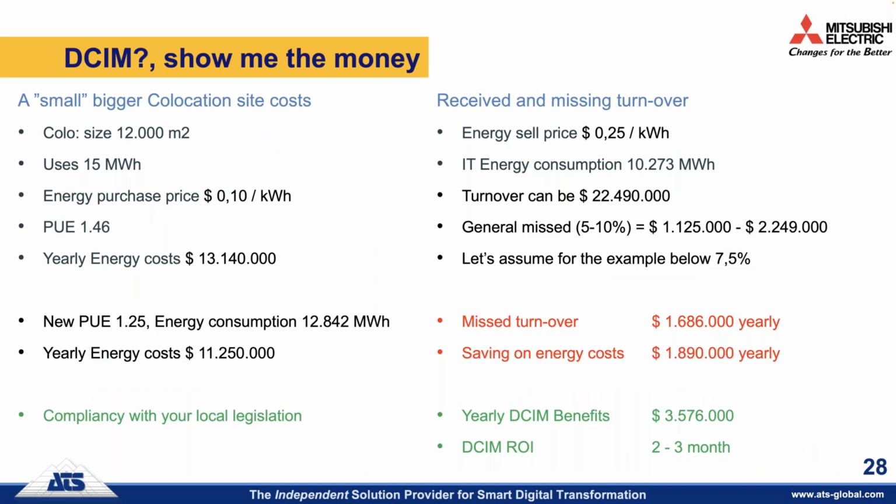So, show me the money. What do those steps bring? Of course, first of all, you have compliance with your legislation, so your PUE is below 1.3. But going back to co-location sites, you have small, medium, and bigger co-location sites. I think the bigger ones stand around 10,000 square meters, and they run up to maybe 200,000. So this one is a 12,000 square meter co-location site, so not very big. It uses 50 megawatts, and they pay 10 cents per kilowatt-hour for their energy. They had a PUE of 1.4, so the yearly energy costs will be $13 million.